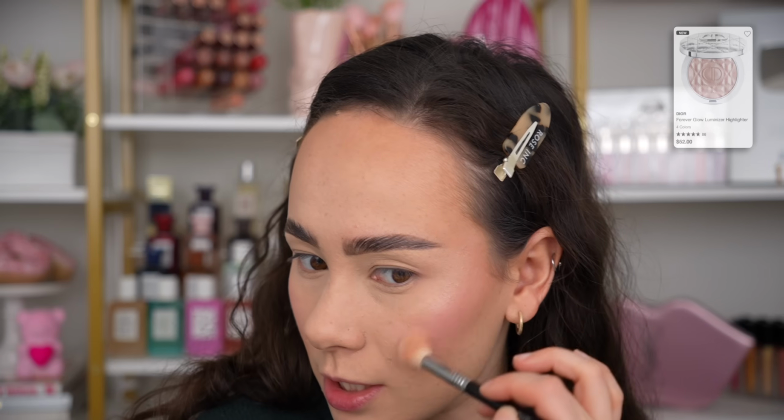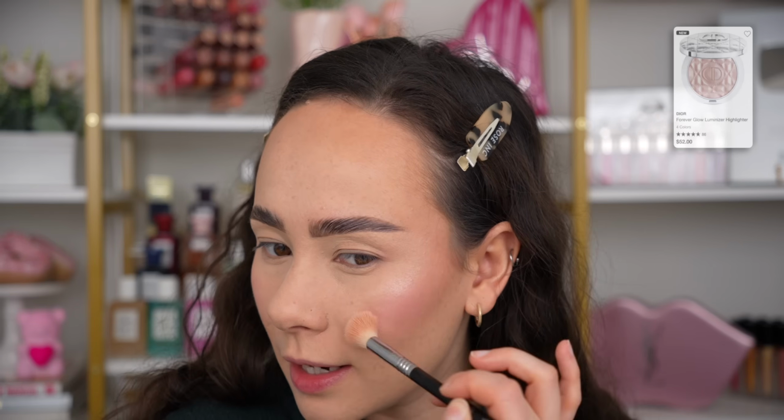But as you build it up, it just gets prettier and prettier. Because upon first application, I'm like, meh, it's probably not worth it. But then the way that it builds is so beautiful. Okay, no, I do like this.